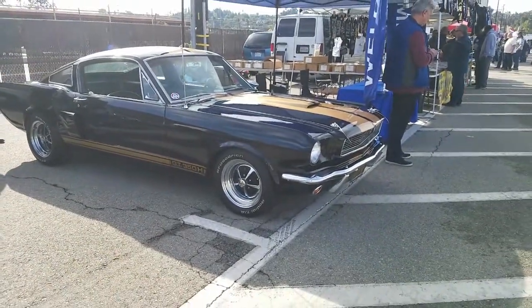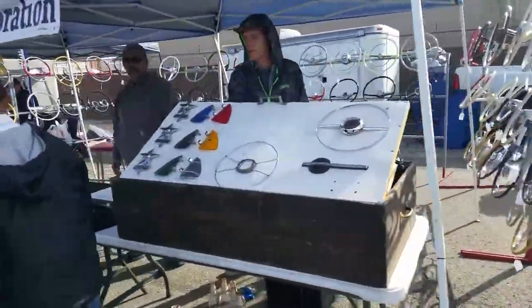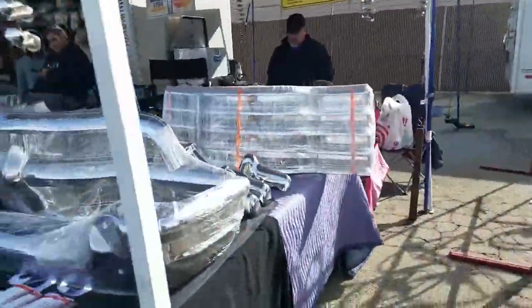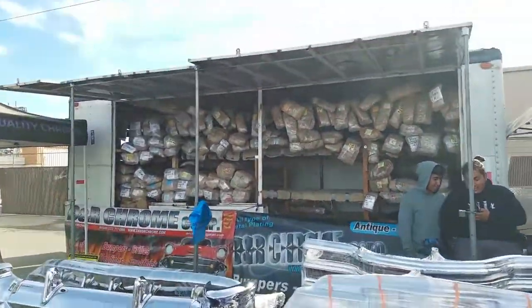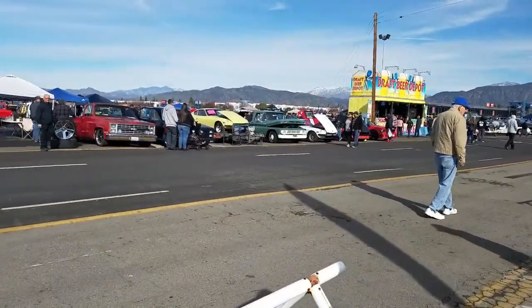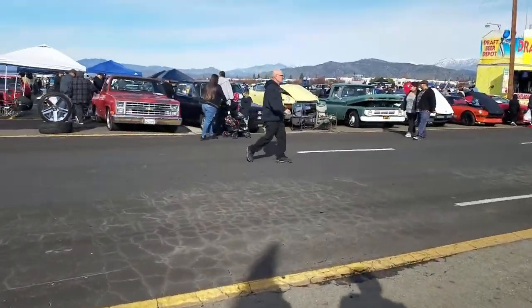GT350H. Steering wheels. Ooh, look at that. Chevy bumpers. Look at all those bumpers. Oh, got a little Datsun, a couple Datsuns. All right, let's go, dude. Let's go.